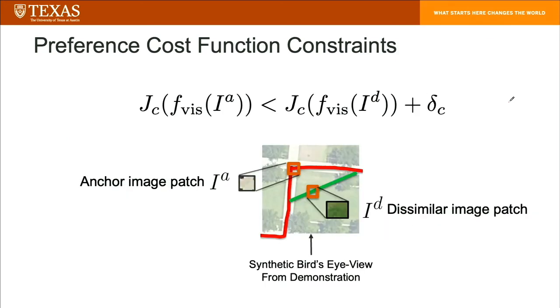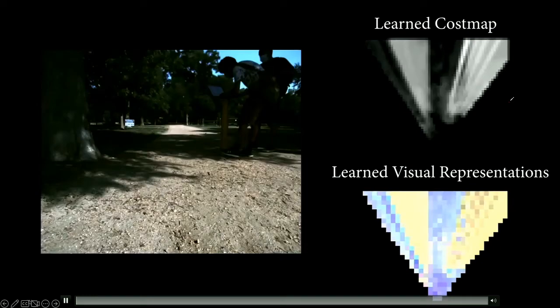And given that, if you've trained this fviz function, it's easy to learn this cost function JC. Essentially, all we say is that the human demonstration should be less than the hypothesized shortcut, okay? So we actually did a bunch of experiments with this, but I want to share one particular example.